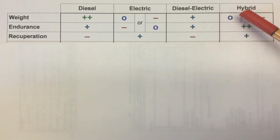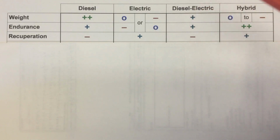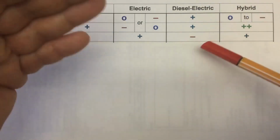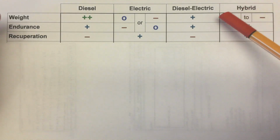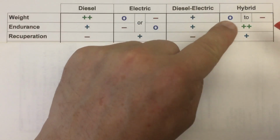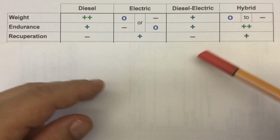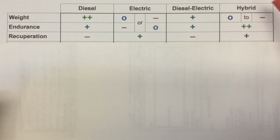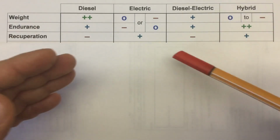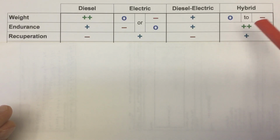Hybrid is of course more heavy than diesel electric because it's diesel electric plus batteries. Depending on how many batteries you put on, it can be as heavy as an electric drive. But in return, you get a very good endurance. And yeah, the recuperation is one factor here that you can do. The other factor is, of course, you're running your diesel motor always in the power band with the least specific fuel consumption, if that thing is designed properly.